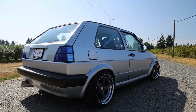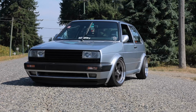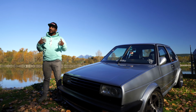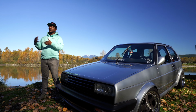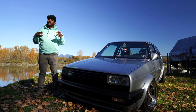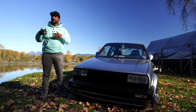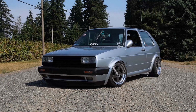I think the best way to explain it is that if you drive a new car versus an older car, the older cars are more raw and you feel your drive experience more, whereas the new cars have so many working components and electronics that play into your drivability. In an older car, you're the one controlling what's going to happen and what won't happen. You can actually feel the speed versus the newer cars.